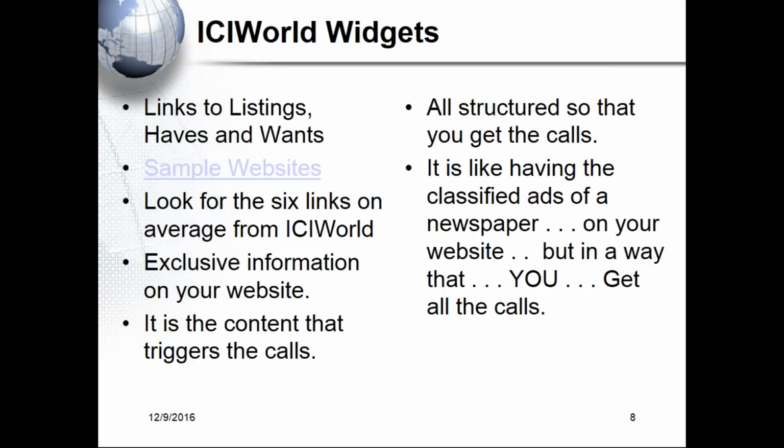Now, we do not delete listings on ICIWorld for 5 years. Yes, you heard it, 5 years. It's up to you to choose how far back you wish to go, how far back you wish to search. Our default setting is 90 days, 3 months. That's it. So if somebody searches an app on ICIWorld, 3 months after that, your listings are dropped off.